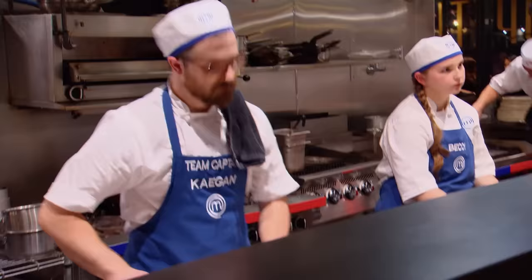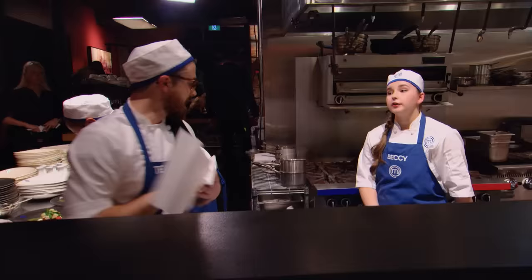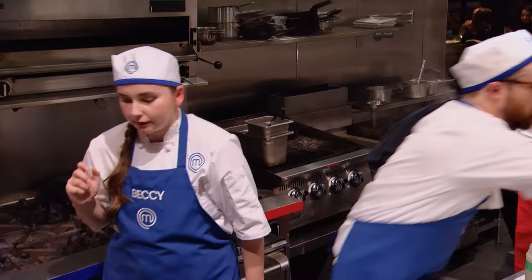Kagan, team ordering three octopus. Yep. You guys gotta hustle now. Do you need help on octopus? I'm going to start octopus right now. The octopus dish is way more work than I thought it would be. We just got the order, Becky, don't worry. Every little element takes a few seconds to do. I need that octopus now.